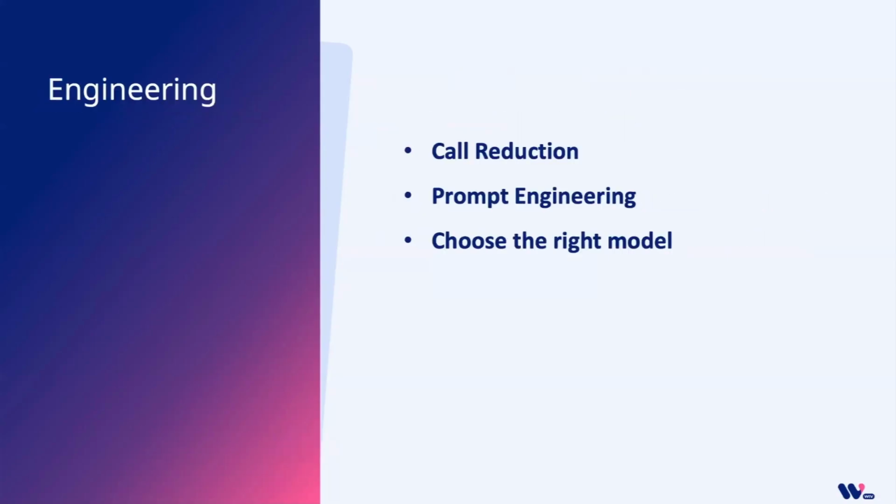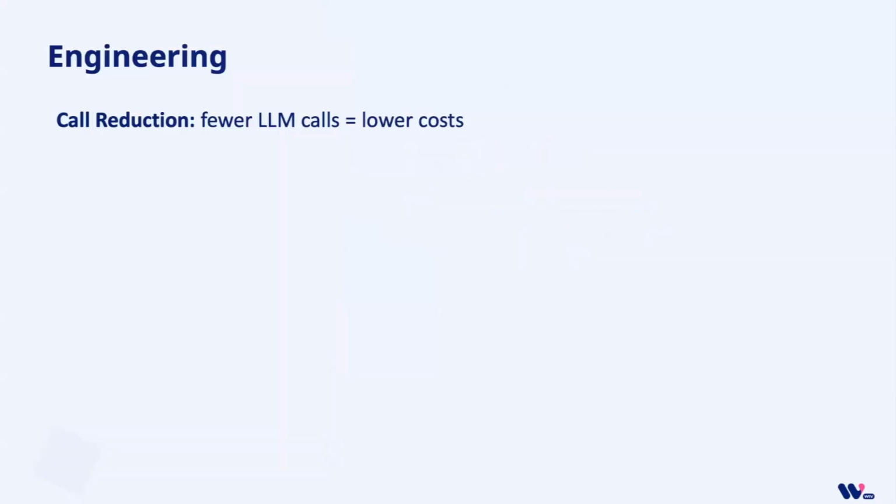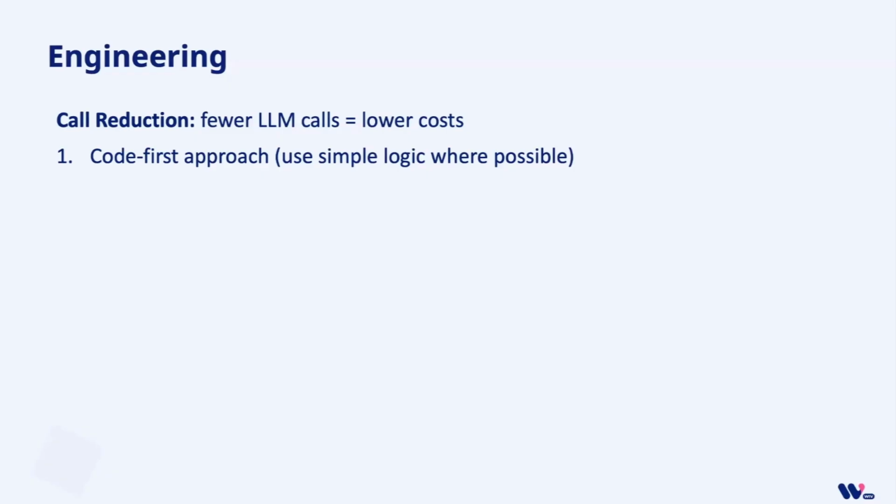On engineering, we will focus on three aspects: call reduction, prompt engineering, and choosing the right model. Call reduction, the equation is simple. Fewer LLM calls means lower costs. It's obvious. As mentioned, a code-first approach. Not everything needs to be solved by AI. We need to challenge this assumption and think how we can use simple code logic instead of certain LLM calls.